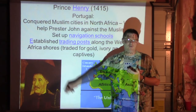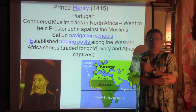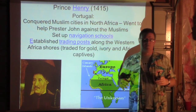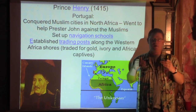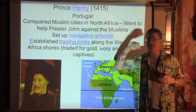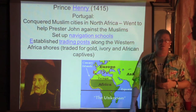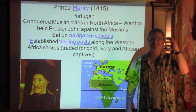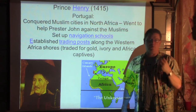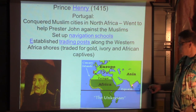Enter this guy with his nice goofy hat here, Prince Henry, known as Prince Henry the Navigator of Portugal. Now, during the Reconquista, Muslims were pushed out of Portugal and Spain, and they're now back down in North Africa. And good old Prince Henry wants to go help a Christian king that he hears about, a guy named Prester John. He wants to go down there and help this African king in North Africa against the Muslims. And to do that, he's got an underlying idea in his mind to get wealthy and to make improvements. So his excuse is, I'm going to go down and help Prester John. But what he really wants to do is make it over here to India.